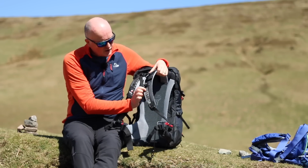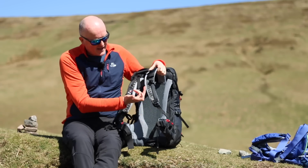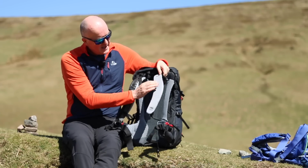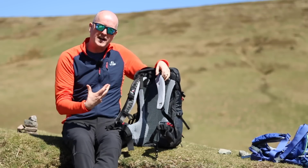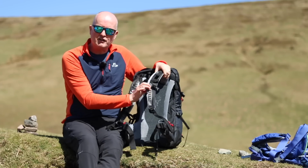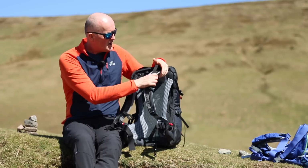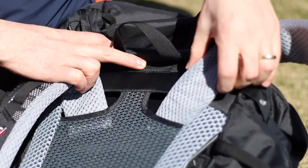And again, you've got vented foam with the die cuts in here to allow the air to move through the foam, and this perforated soft contact fabric here. So if you're wearing this just over a light t-shirt, it's going to feel comfortable, it's not going to rub and chafe.